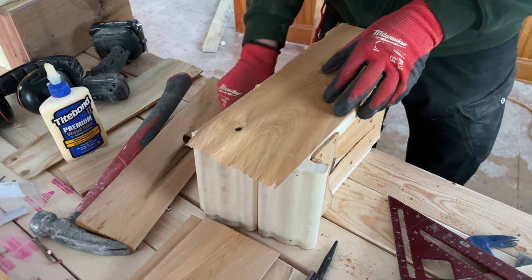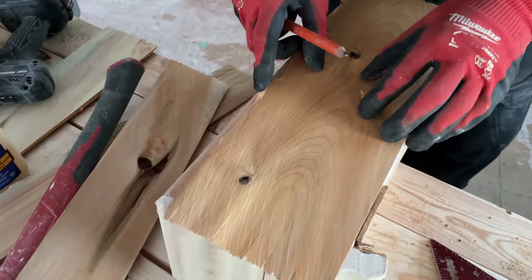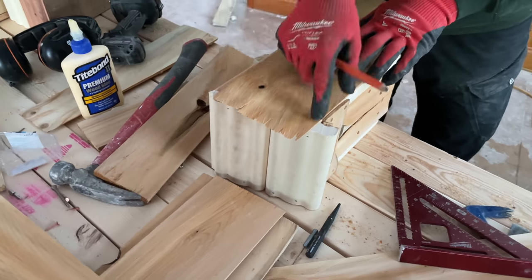I like the grain on that. You see the grain in the middle? Flip that around. So now it really gets thin at the top, so it blends in with the roof.